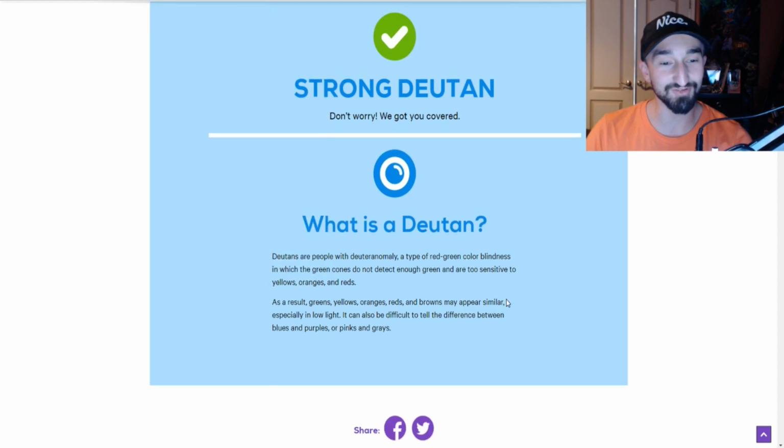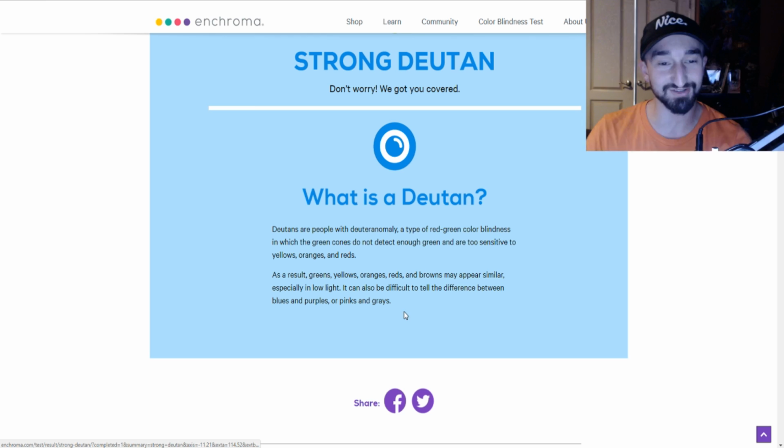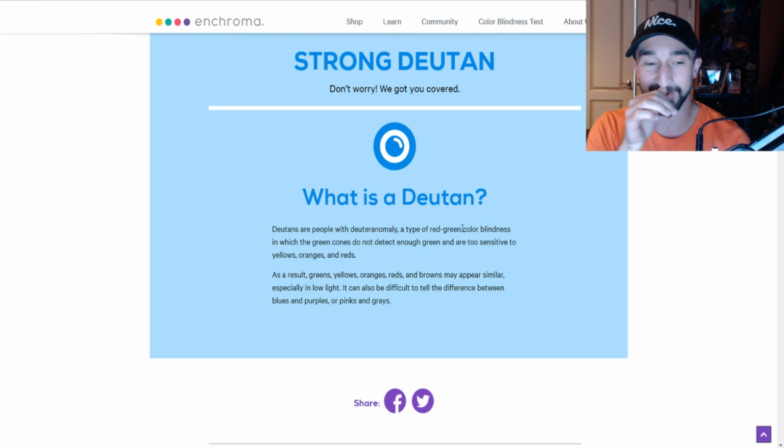A Dootin? Dootins are people with Deuteranomaly. Deuteranomaly is a type of red-green colorblindness, in which the green cones do not detect enough green and are too sensitive to yellows, oranges, and reds. As a result, greens, yellows, oranges, reds, and browns may appear similar, especially in low light. It can also be difficult to tell the difference between blues and purples or pinks and grays.